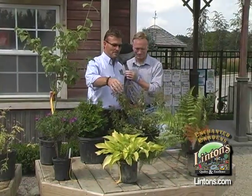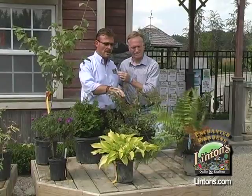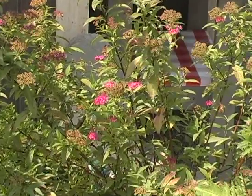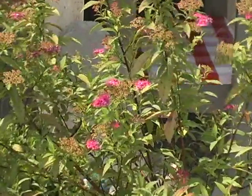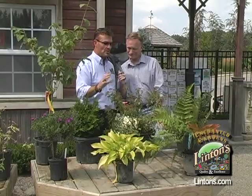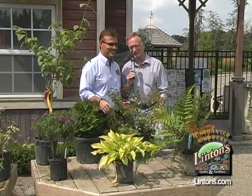Mark, a few more. Oh, we've got a beautiful spirea here, still in bloom. This has been blooming all summer long. Gorgeous, bright colored flowers here. This is an Anthony Water spirea, 50% savings. Normally $19.99, on sale for $9.99 with our Fall Frenzy. Fall Frenzy this weekend, today and tomorrow only, right here.